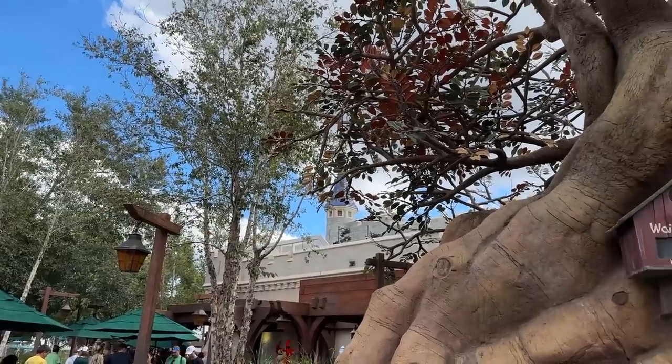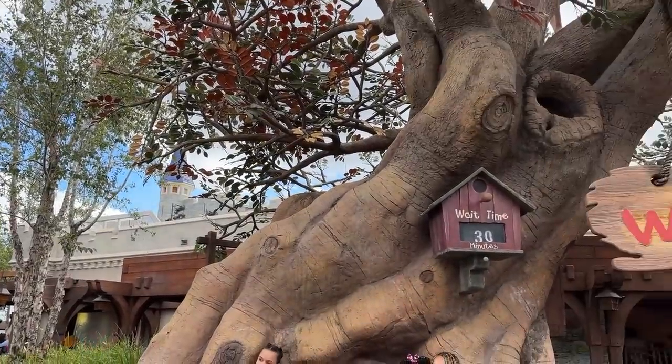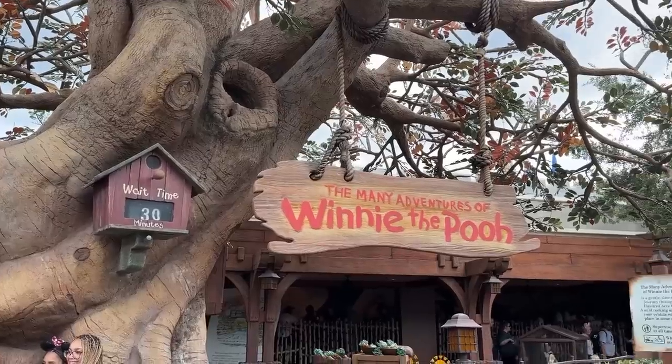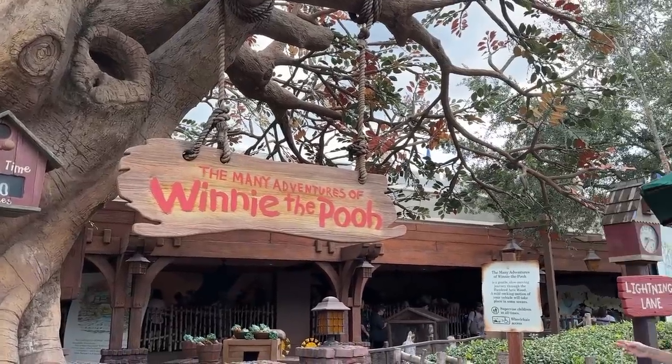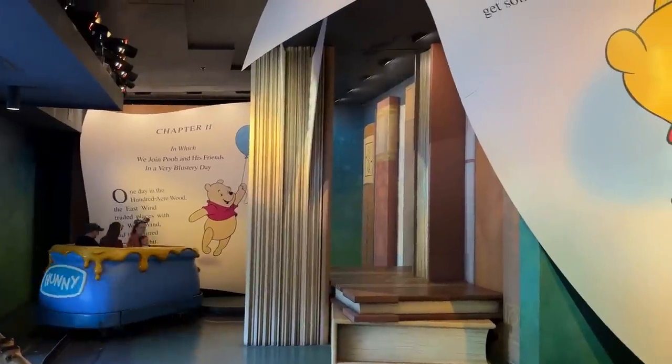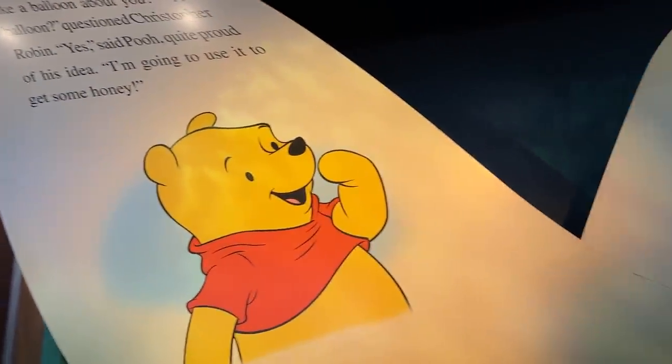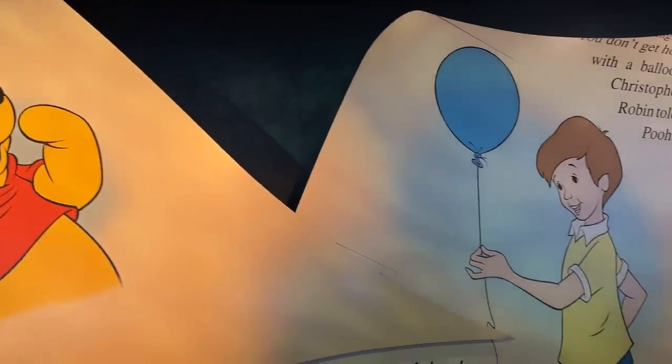The next attraction on our list, the Many Adventures of Winnie the Pooh. I think this is one of the cutest and at this point underrated attractions in the Magic Kingdom. Please don't tell Max, because you know what a big Mr. Toad fan he is. And speaking of Mr. Toad, yes, this attraction did replace opening day Mr. Toad's Wild Ride.